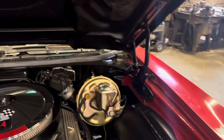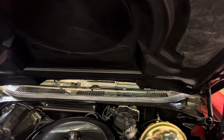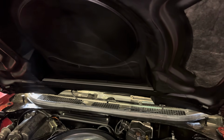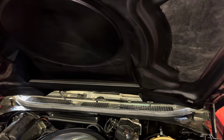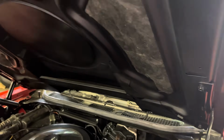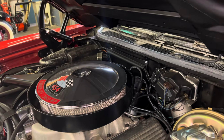Really nice Super Sport car. The F41 suspension still remains. The Turbo 400 transmission with the correct VIN is still in this car. I have photos of that for any interested buyer. And also the CW rear axle, the 331 open rear axle, is still residing in this 70 Chevelle.